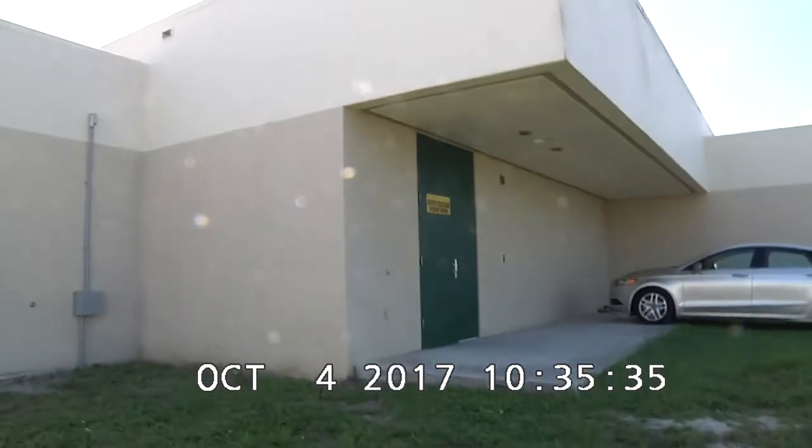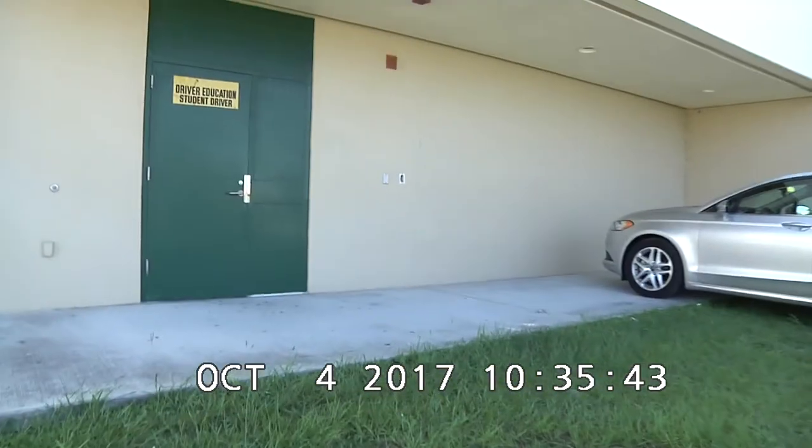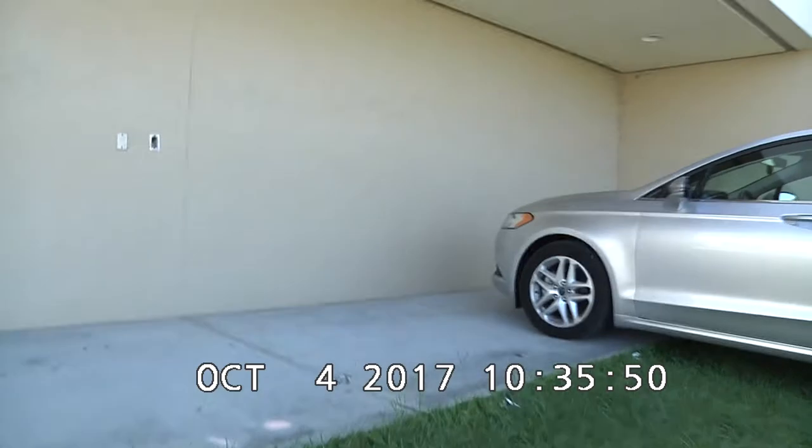There's a sign here that says driver education student. Driver science, I guess this is the driver's ed class. We're noting here the condition of the building. In the middle, there's a patch right in front of the door in the concrete. There's also some damage where the expansion joint is.